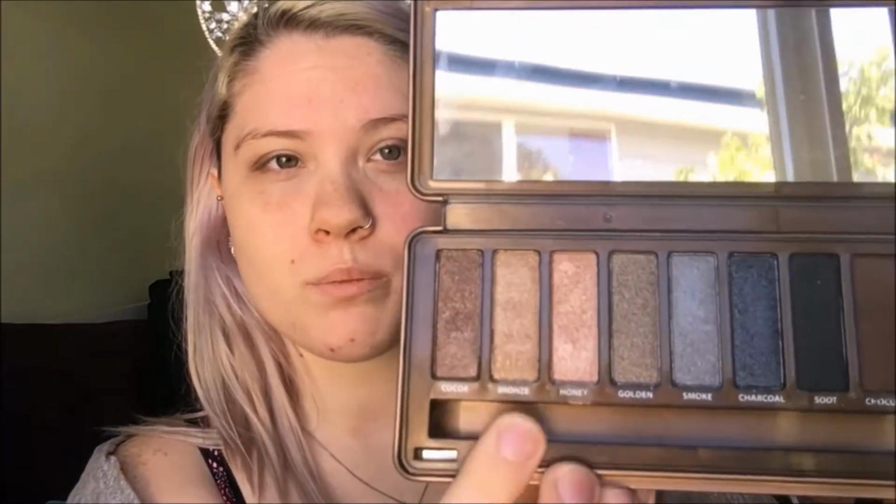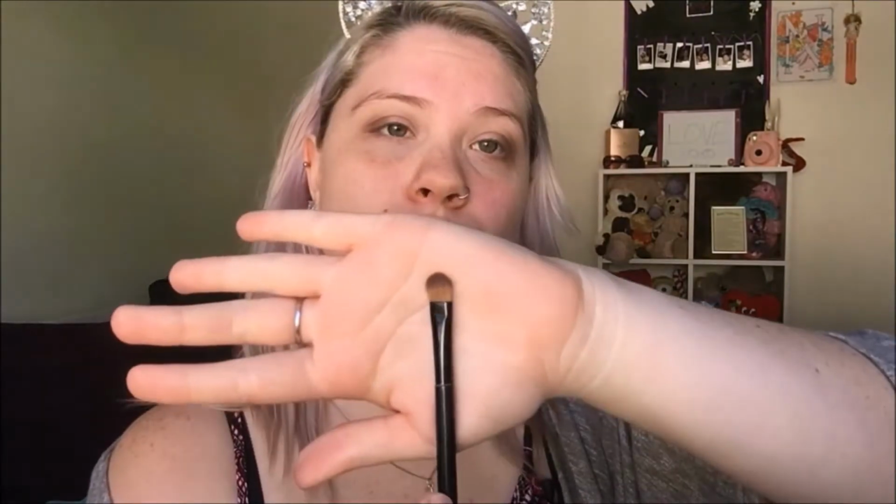The next and probably the final color that I'm going to use is just this bronze color, and I'm just going to use the same flat brush that I used to put on that taupe color. That is all for my eyeshadow.